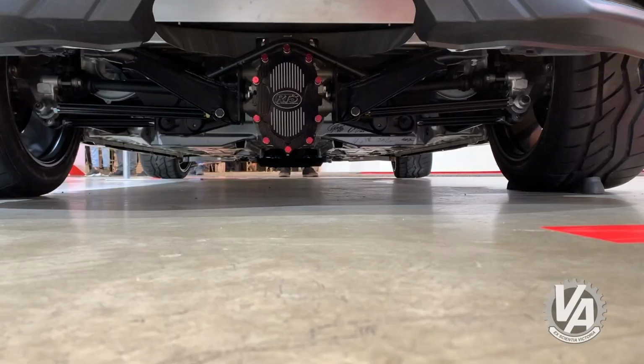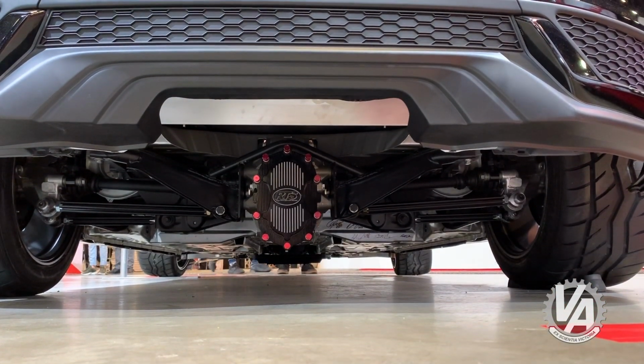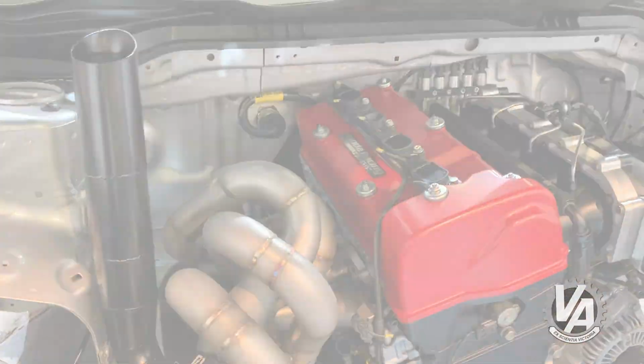The Honda community has always been a good fan of mine, and I'm super excited to bring something new to the Honda community, as well as keeping it true to form, Honda powered.